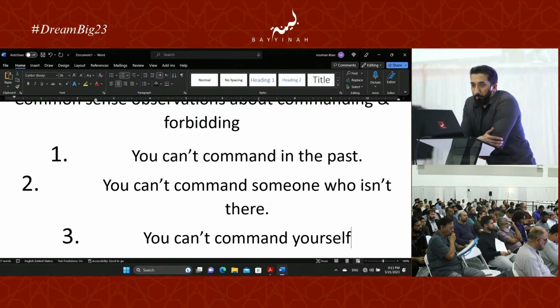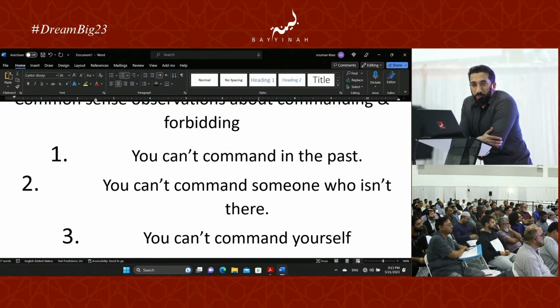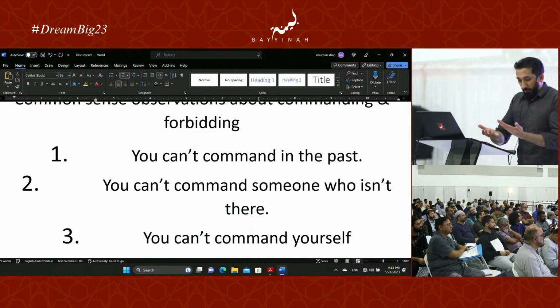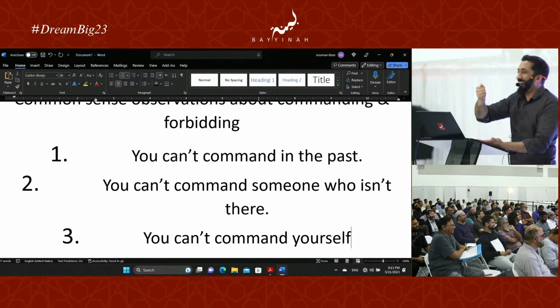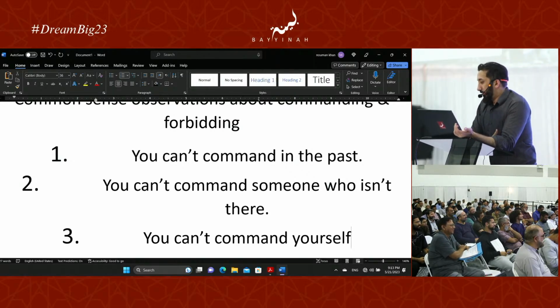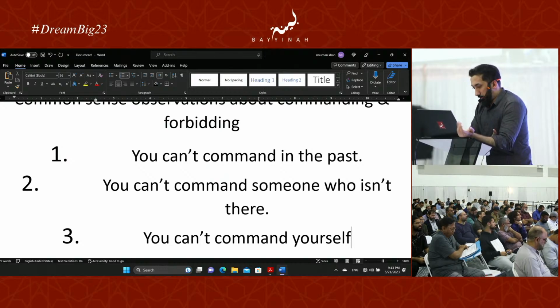The third is you can't command yourself. I mean, I've seen it happen. Like in university, the day before the midterm, there's some students sitting in the library, looking at the textbook, and the textbook is looking at them, but nothing is passing through. And they're sitting there going, study, study, study. So they are talking to themselves, but under normal psychological circumstances, you can't command yourself.